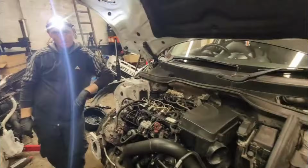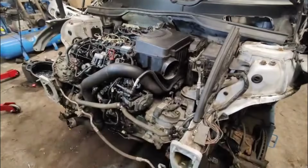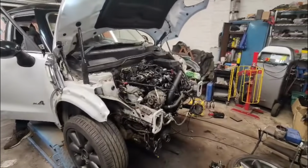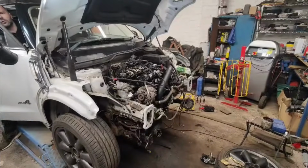Now we're back, built up, ready to go. I'm going to crank it, Darren's going to watch, he's going to be in charge of the phone, and let's pray that this starts. Right, what I'm going to do is I'm going to prime the engine.